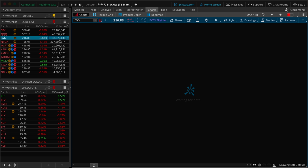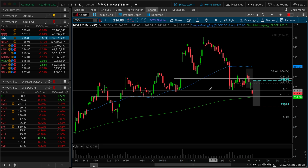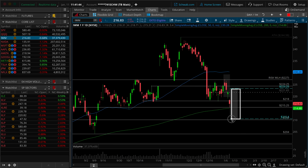Let's go down to a daily time frame chart. Let's take a look at the weekly expected move. We can see that in gray right here. The upper bound is at 223.25. The bottom is at 210.40, implying a lower high as well as a lower low, not a shocker, just like the other indices as well.